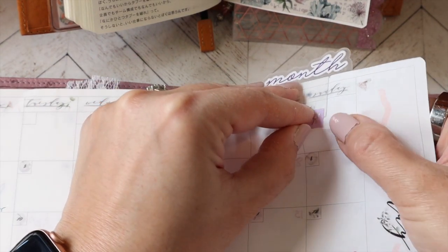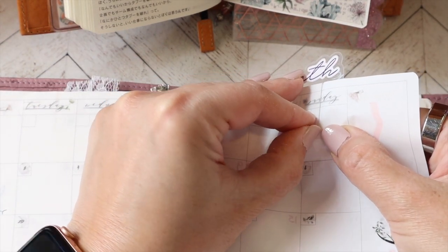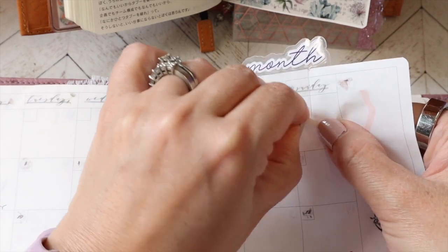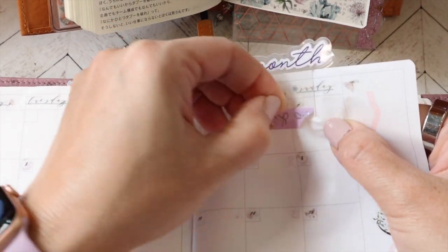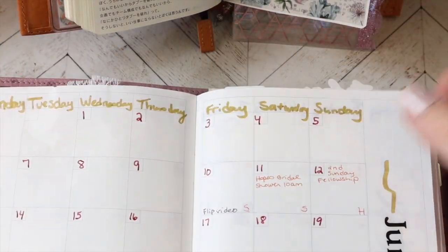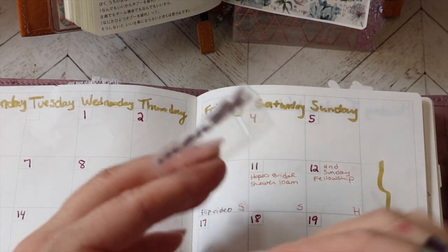Make sure I'm in frame for you guys so you can see what I'm doing. So, oh my goodness, my nails are so long. It's unacceptable. And these are natural nails, y'all. This is not fake at all.